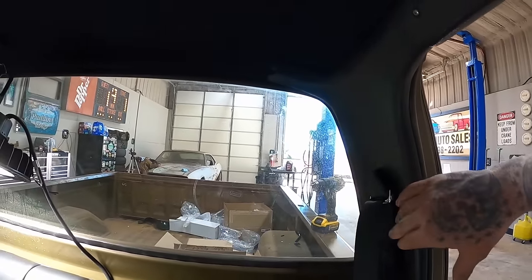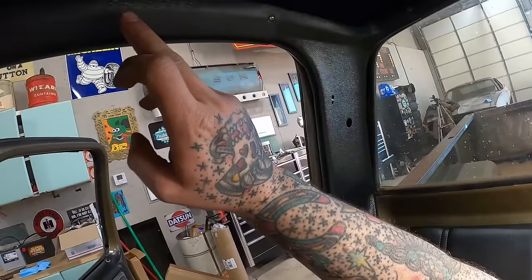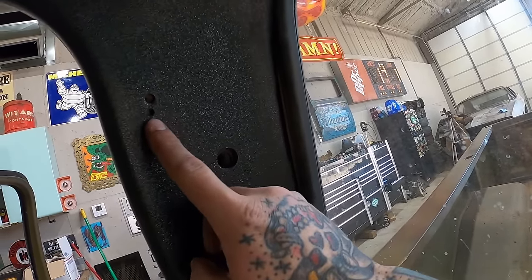I still don't have our back piece in, and door plastic on that side. They install pert near the same. Just line them up and drill them. Hole lined up good there. Oh yeah, I forgot. We got a little hangy hook on this side.